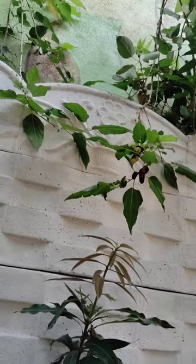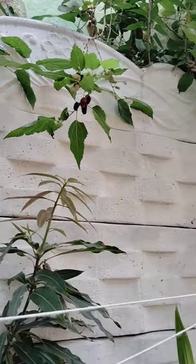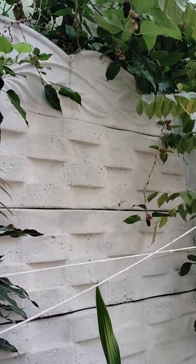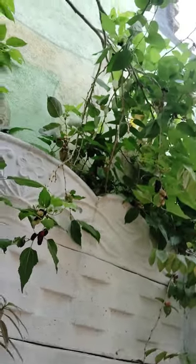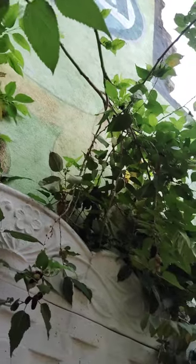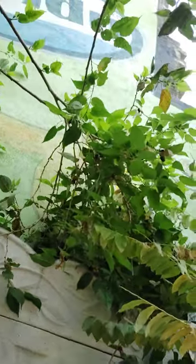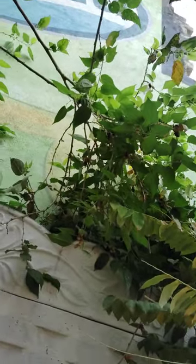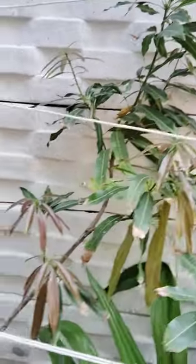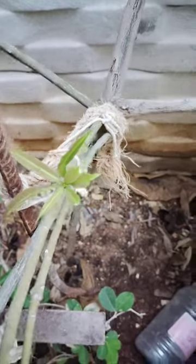So many mulberry fruits are there. See here, these are not harvested. See here, so many mulberries are there. See here. Small plant, but new leaves have grown. See here, mango flowers, mango plant.